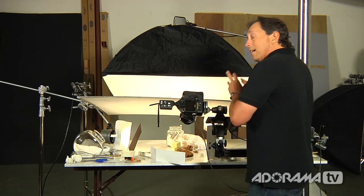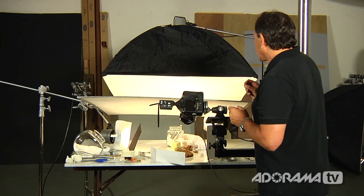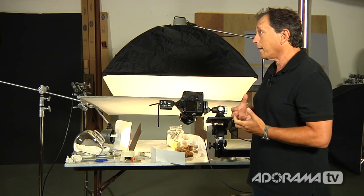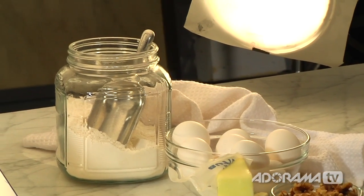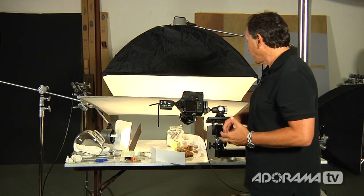It looks messy, but everything in here has a purpose. For me, lighting still life and food, you're obligated to try to tell a story. Not only are you selling a product, but you're obligated to tell a story, a mood, and that happens with lighting. Lighting is not only pouring light on something, but it's taking light off of stuff.